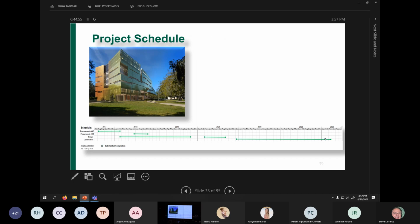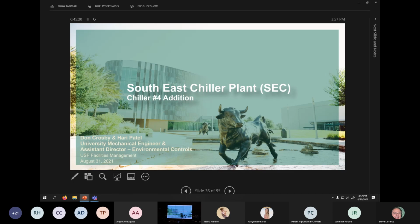Project schedule, like I said, we have a very good dedicated team. We have a dedicated donor, a dedicated Honors College faculty, along with the project team and university senior leadership. And therefore, we're going to be able to deliver the project in spring of 2023. With that, I think I'm going to turn it over to Hari and Don.